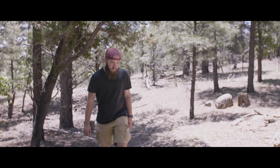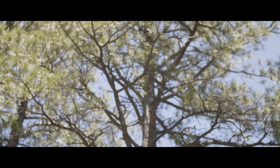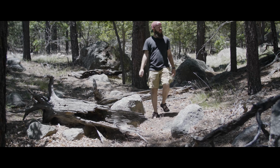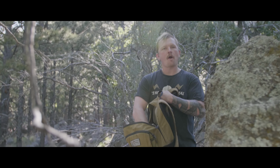All right, guys, so RJ had to go into work for the morning. So today I'm out here hiking around in central Arizona looking for Arizona Mountain Kingsnakes. Maybe we can find one and surprise him with it. So after a bit of hiking around to no avail, RJ got off of work and we met up with our friends Trent and Aaron to see what we could find.